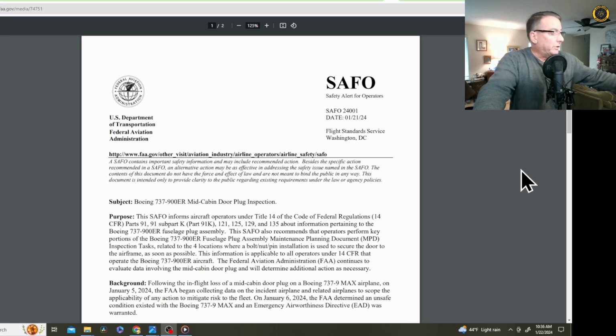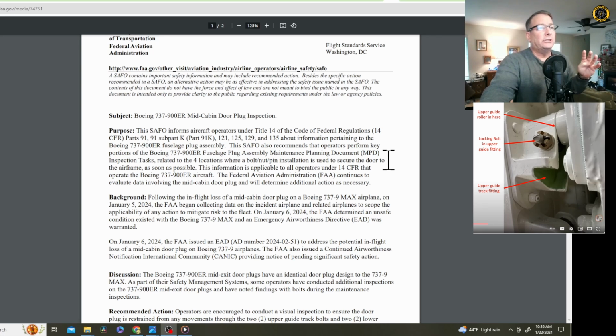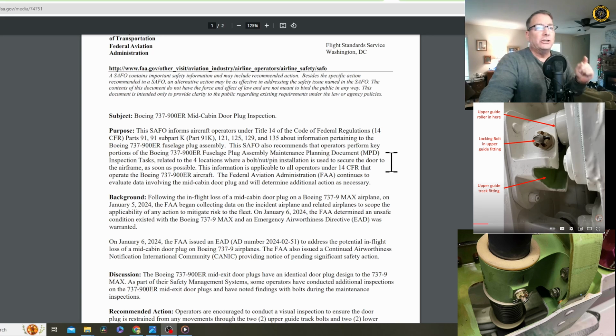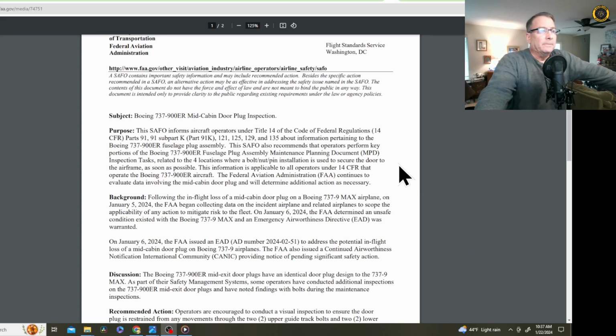And here's a copy of the SAFO released Sunday by the FAA, 737-900ER mid-cabin door plug inspection. Let's see. It pertains to this SAFO. This SAFO also recommends that operators perform key portions of the 737-900ER fuselage plug assembly maintenance planning document inspection tasks related to the 4 locations where a bolt nut pin installation is used to secure the door to the airframe as soon as possible. So it looks like they're just looking at the 4 bolt pins that hold the door in place. They're not as concerned, or this does not address any additional loose bolts found in the door assembly.